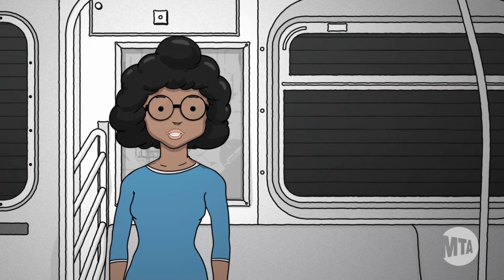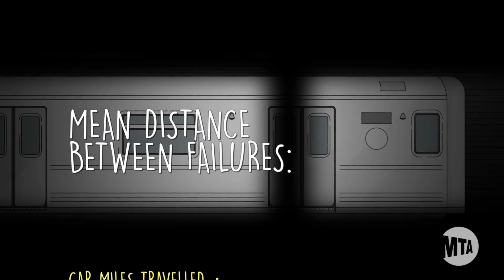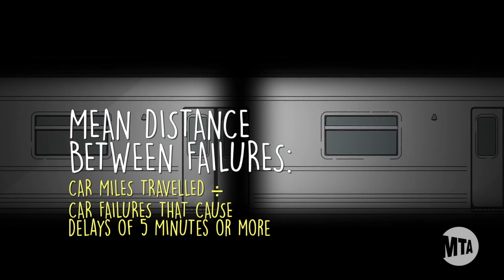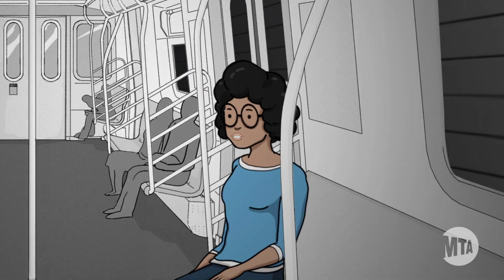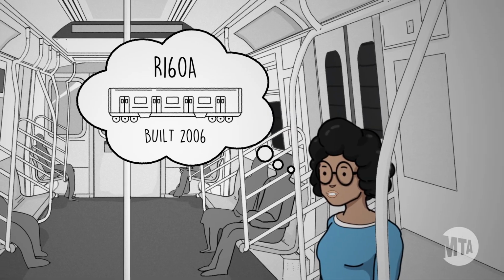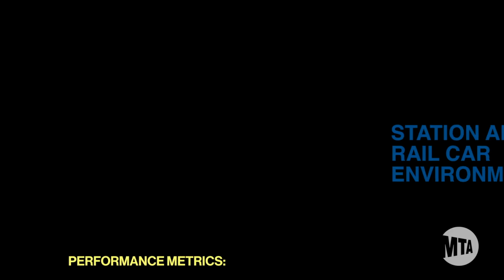Mean distance between failures measures how reliable our rail cars are. We calculate this metric each month by averaging the number of miles each car runs before it breaks down. A breakdown is any time a car failure makes a train late by more than 5 minutes. Usually, but not always, MDBF is correlated with the car's age. As you would expect, the older the train is, the more likely it is to break down.